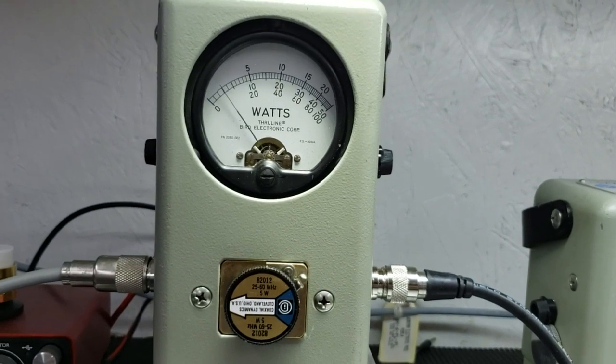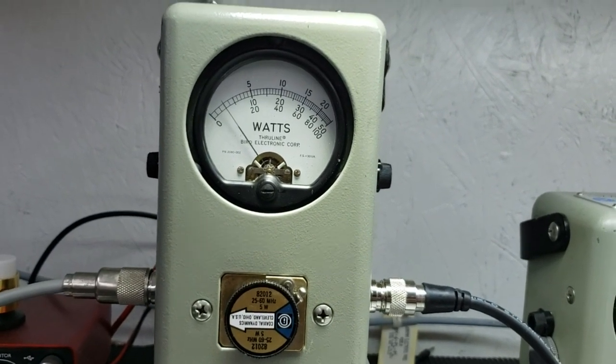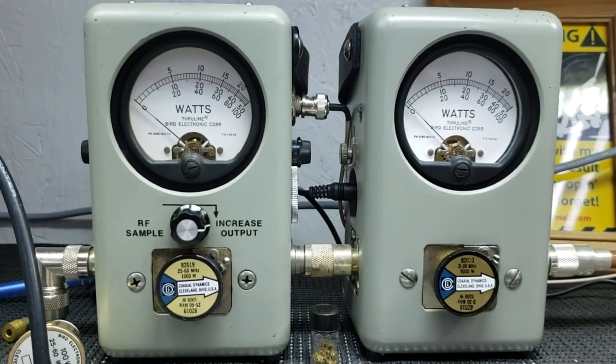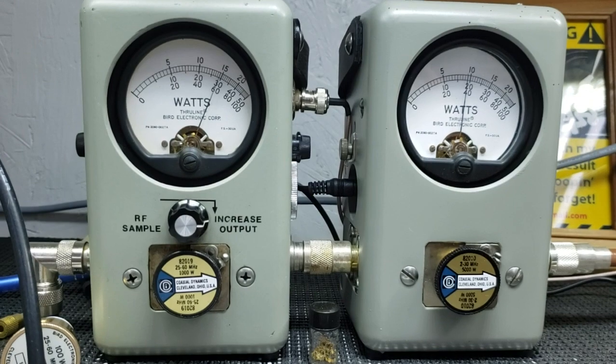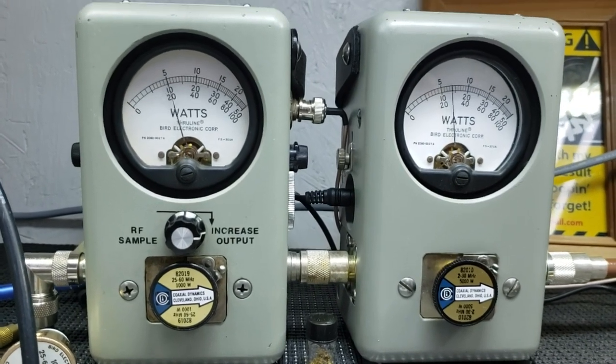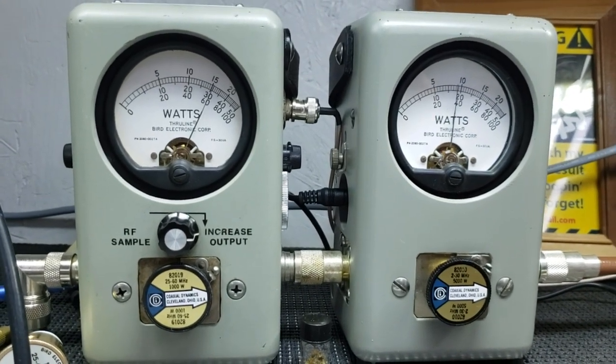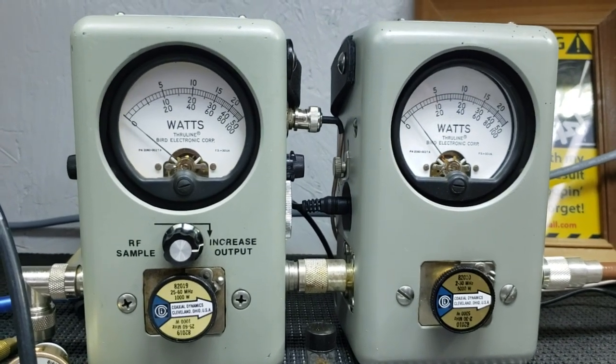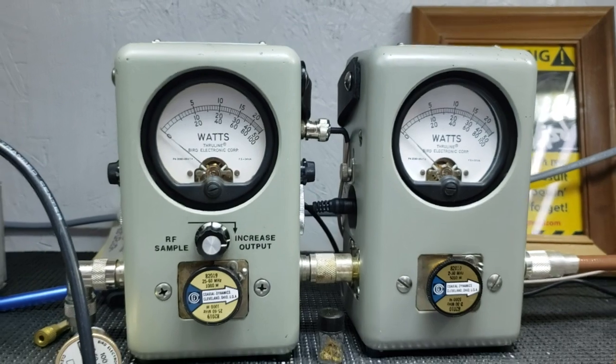Quarter watt of reflect. So about 650 average and about 1800 peak.